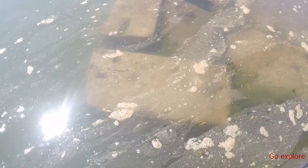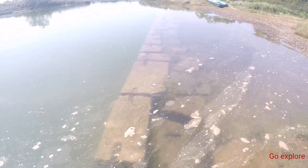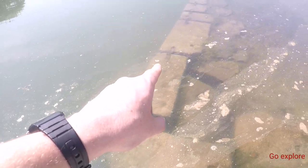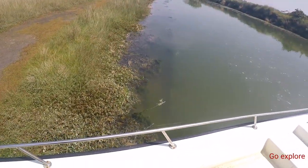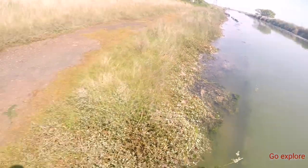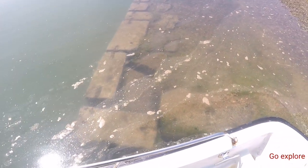Yeah, as you can see, these bricks, as I say, they came from the old London Bridge. You see, they've got all old fixtures on each one by the looks of it, which is quite cool. The boat is actually stuck on it because there's none this side. But yeah, a little bit of history there, which is awesome.